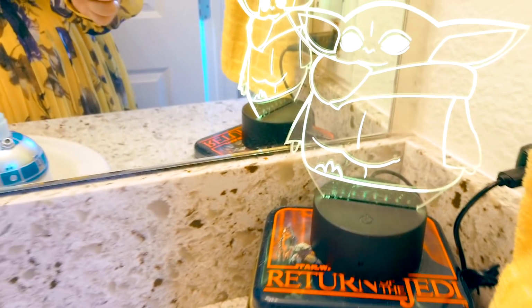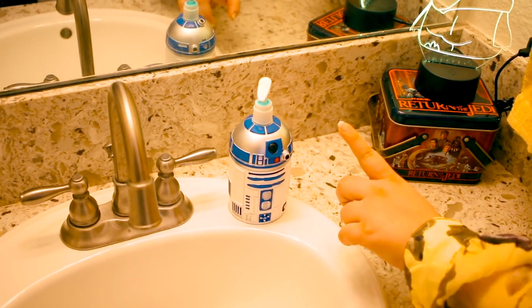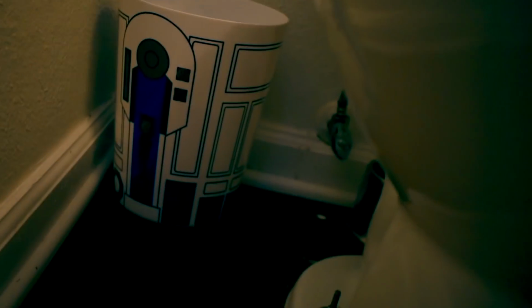Oh, and then also we have matching soap. This is gross. I need to get new soap. R2-D2 soap and an R2-D2 trash can. Wow. I don't think I'm going to add much more to it, but you never know. Come in.